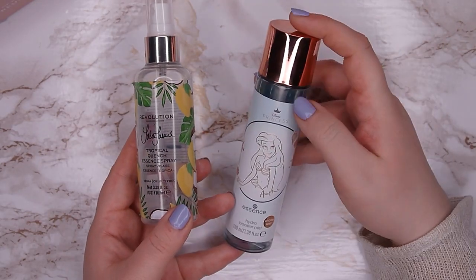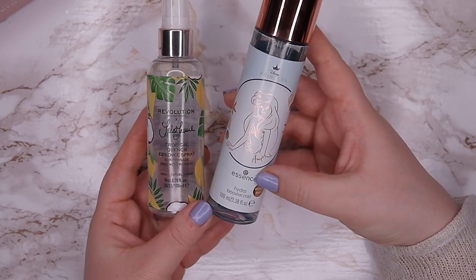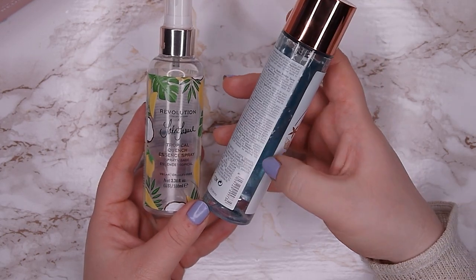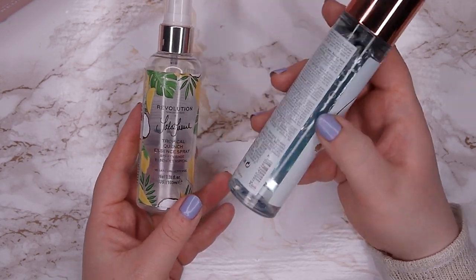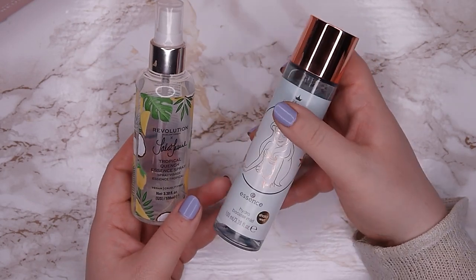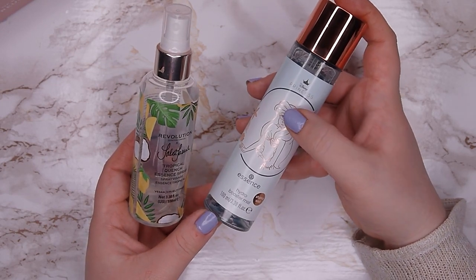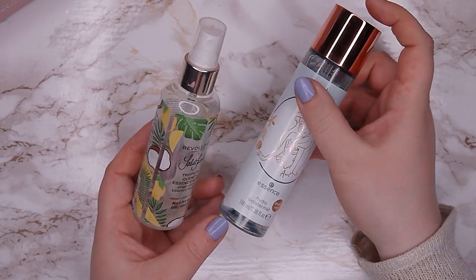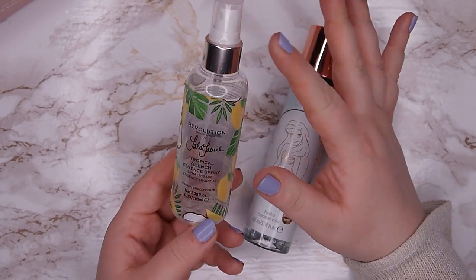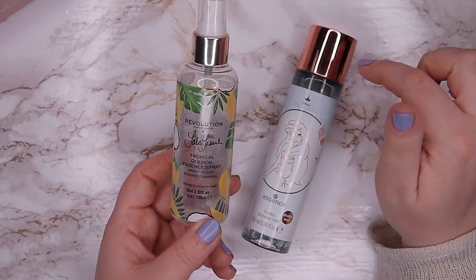This is from Essence. This one here is from the Disney collaboration they did and it's the Hydro Booster Mist. It has some oils in it, so you have to really shake it up before you use it, and it's very hydrating and the scent is so lovely on this one. I absolutely love it and I can't wait to use it more, but this one here is getting a bit old in my collection, I have it for over 1.5 years I think, so I feel like I should use it up before I start using this one here.